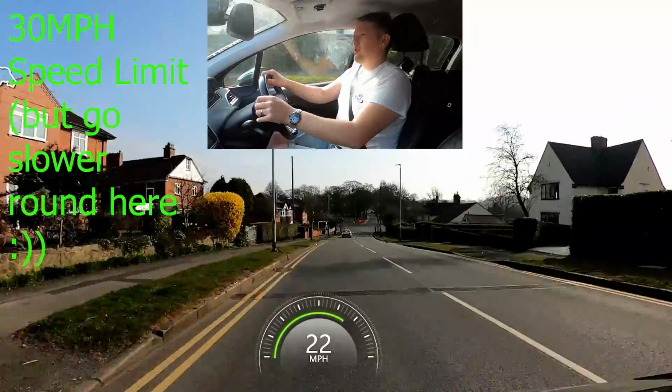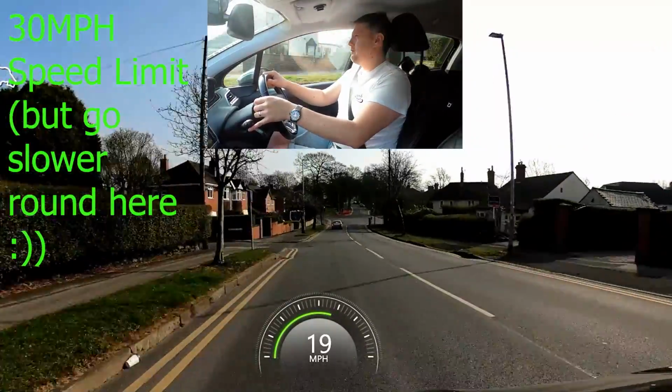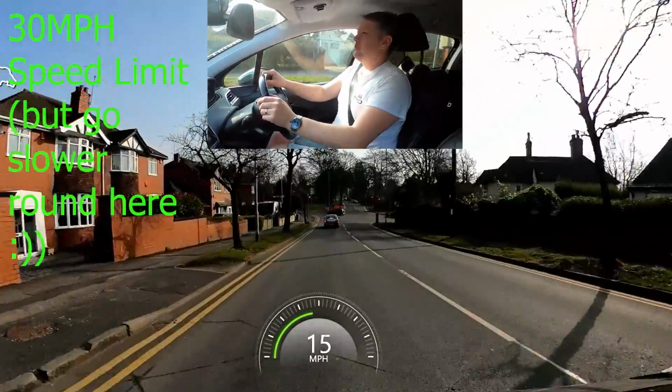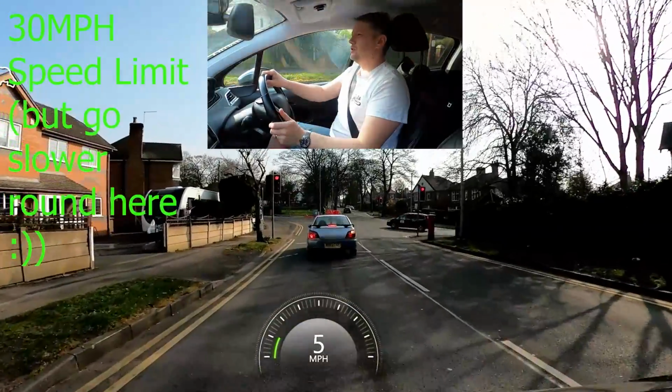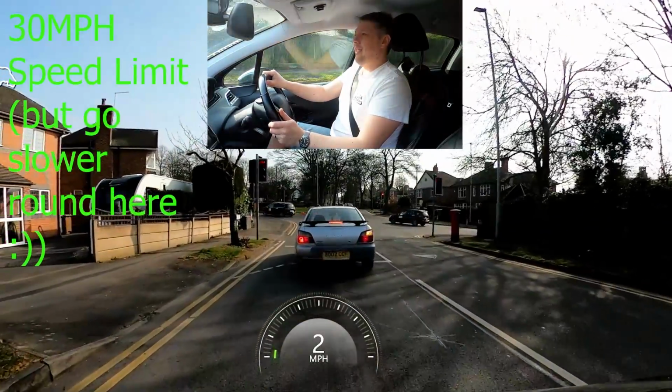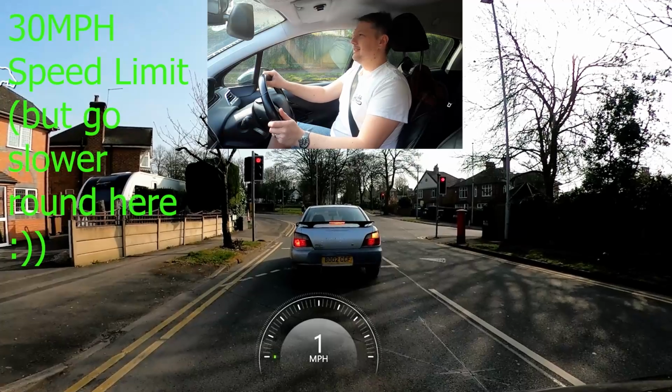The old driving instructor wave. So central mirror, right mirror, signal, lights are red, braking nice and early, so it's nice and smooth, no kangarooing, and the car should just gently almost want to stop on its own if we weren't going downhill.